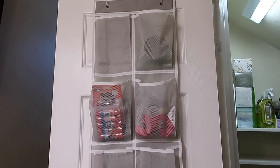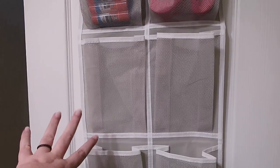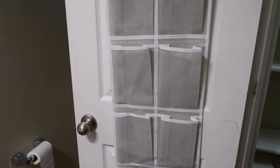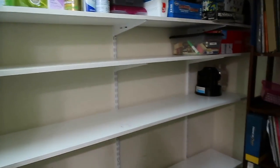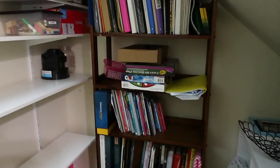So one of the new systems I'm trying to implement is putting things like glue and kid scissors, and I don't know what else quite yet, but my thought is those are the things that they tend to come in here and reach for the most. And by having it on the door, they're not walking in here and destroying. That's my theory, okay? I'm sure they'll still find a way to destroy this. But I thought that that might be a good thing.